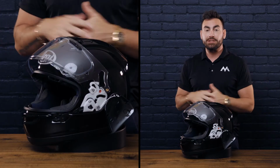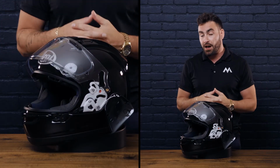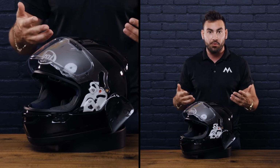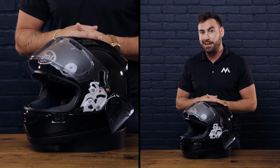You also, of course, have a MotoGP approved face shield that is incredibly robust and optically correct, and of course that pin lock is going to be stock in the box for you.